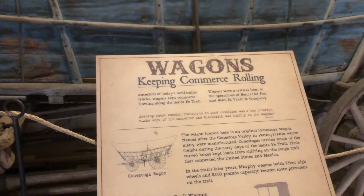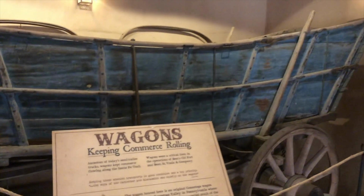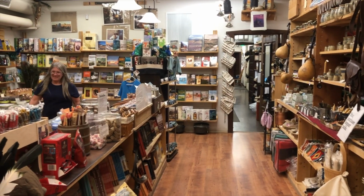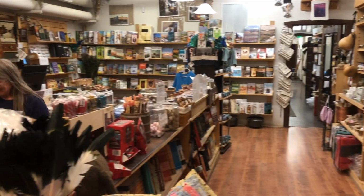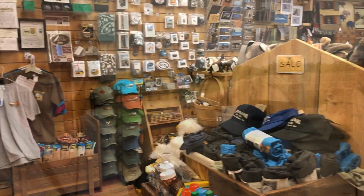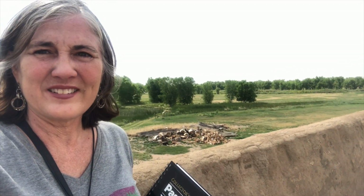Keeping commerce rolling. It's like the trucks of yesteryear. Actually really big. Bigger than I thought. Bookstore. Combination trading posts, I see. So glad we came out here.